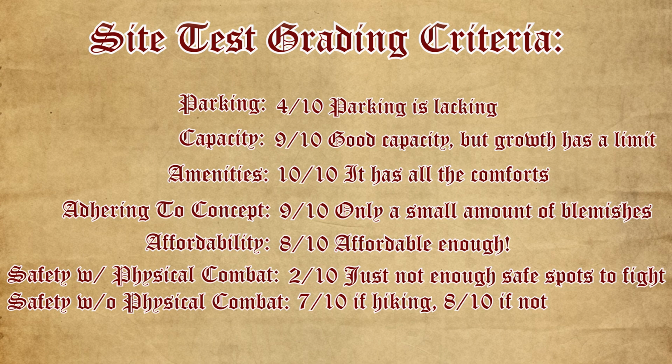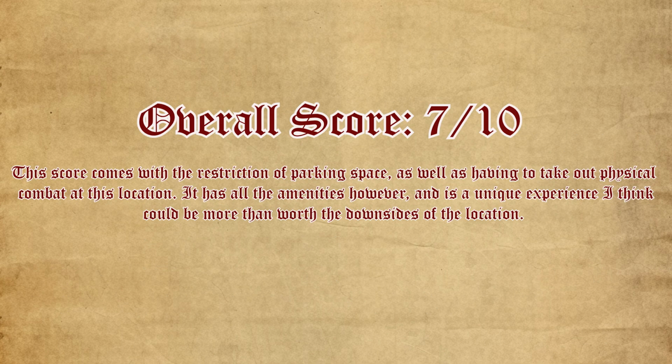So with all of these grades in mind, it is basically a high 7, not quite an 8. And I'm going with the worst of the safety without physical combat. I'm not including safety with physical combat because that would bring it down significantly. But it was already a mix of parlor LARP concepts anyway, because I wanted to make it viable with very few players, which I think could be a much more fun experience in a sense, because then everybody gets much more attention from the game masters and things like that. So overall, the score is a 7 out of 10.